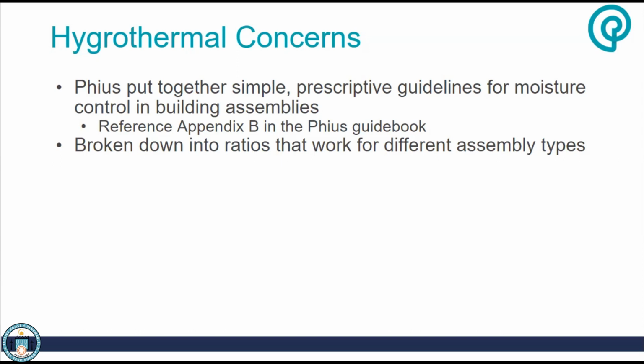So it wasn't as big of a concern until the buildings got much more airtight and much more insulated. And at that point in time is where we see the drive for hydrothermal analysis to become more important. And that's because the walls and the roof have less of an ability to dry out based on warm air flowing through them.